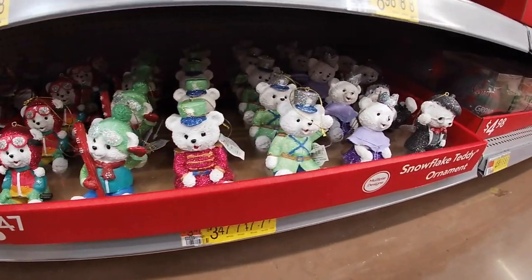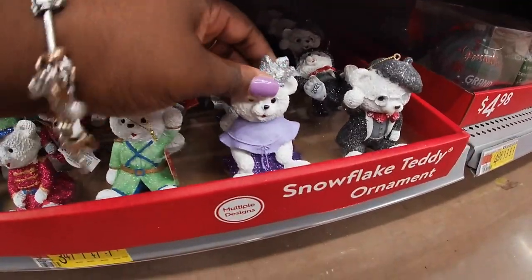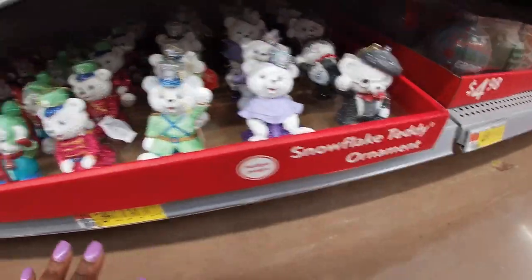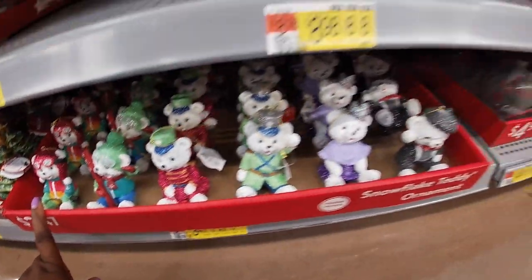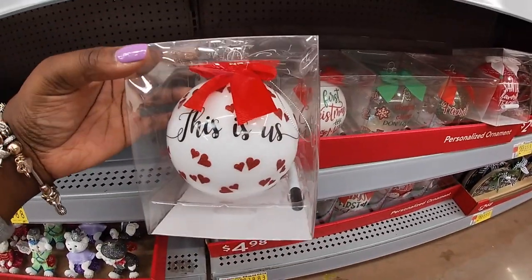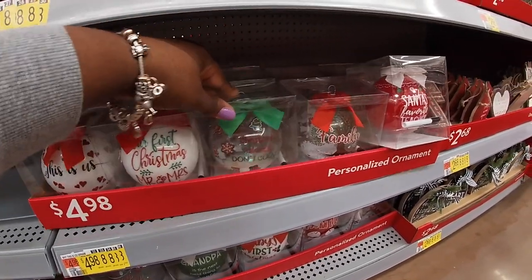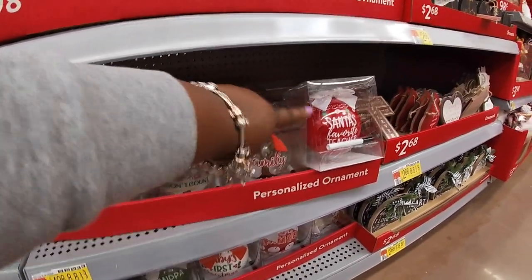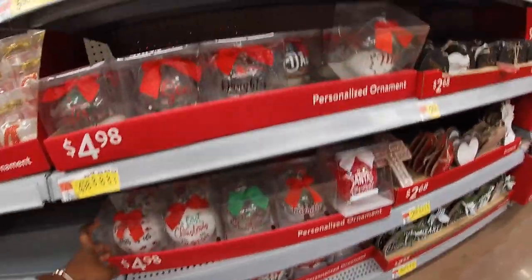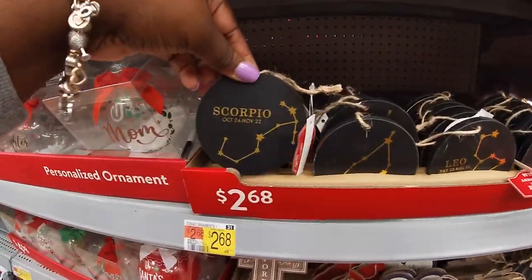$5.98. $5.98. These are $3.47. Aw, she's cute. I like this little one. The snowflake teddy bear ornament. I like the little purple one. This is us, our first Christmas, Mr. and Mrs. Christmas calories don't count. Family, Santa's favorite, $4.98. And then they have some zodiac sign ornaments.